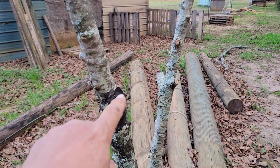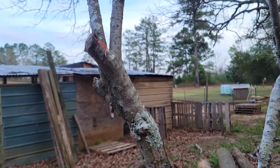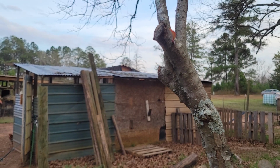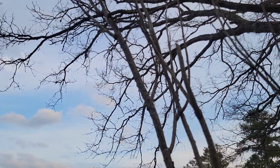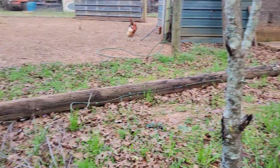All right, I don't know what this means here where I cut a limb off. It's turning black right there. I hope that's not a problem. It's got a little leaf right here. It's got a few little buds coming out on the tip of the limbs up there and over here. So maybe it'll produce an apple this year. I don't know.